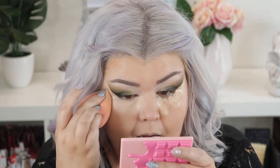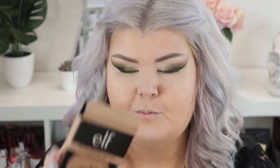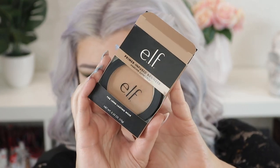If you don't have shadow shields, when you put on your concealer, it's going to clean up your line anyway. I just used them because I had them and I figured why not. Oh, we're going to contour. We're going to contour because I'm excited to use this. Let's contour and then we'll finish the eyes. e.l.f. Primer Fused Bronzer in Forever Sunkissed. I'm so excited to use this. I've heard such good things about it.